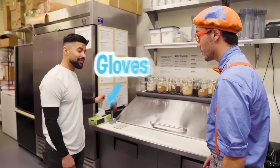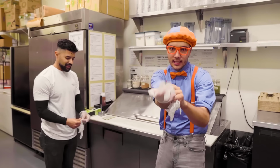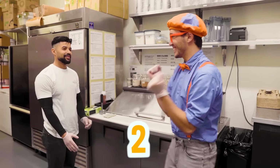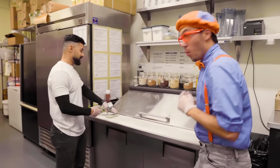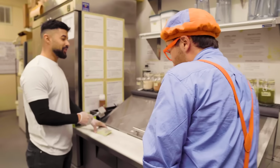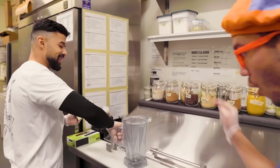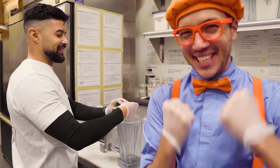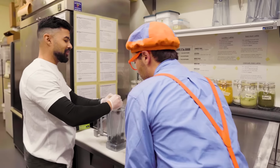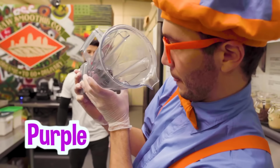Step one, we got to put on gloves. Okay. We got to make sure we put on the gloves. One glove. Two gloves. Great. Next, we've got to break up our acai packet. Whoa. Should be good. That's a really cool hammer. Now we got to put it in our smoothie canister. Ooh. This will be so tasty when it's all blended up. There you go. Oh, look. It's the color purple.